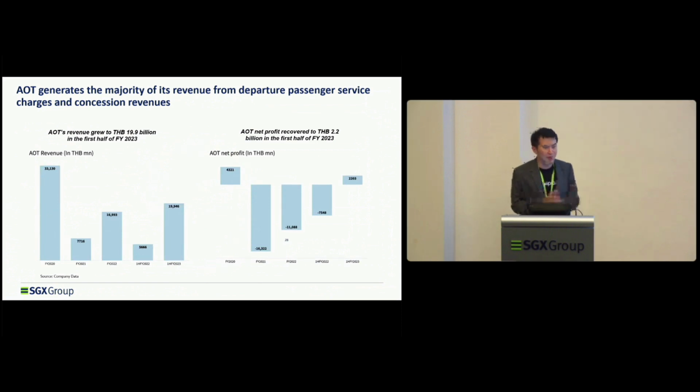Okay, so how does this actually translate to the profit of AOT? If you look at the revenue, we already saw a very big improvement in the first half of their fiscal year 2023, which is the 6 months ending March this year. It is now at about 20 billion Thai baht, and that is a sharp improvement from the 5.6 billion in the first half of fiscal year 2022. So with the gradual recovery in the tourist arrival numbers, we have started to see an improvement in AOT's revenue, but definitely not close once again to where it was prior to COVID.